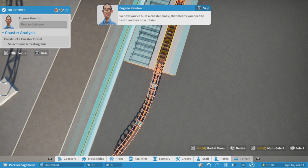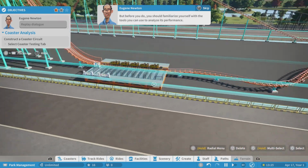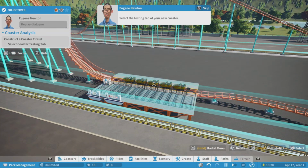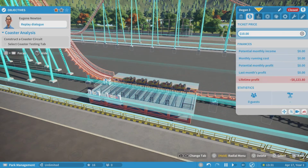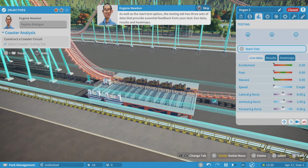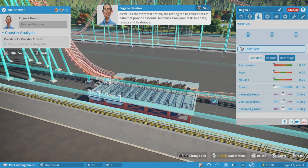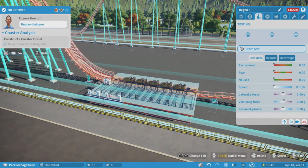So, now you've built a coaster track, that means you need to test it and see how it fares. But before you do, you should familiarize yourself with the tools you can use to analyze its performance. Select the testing tab of your new coaster. As well as the Start Test option, the Testing tab has 3 sets of data that provide essential feedback from your test: live data, results, and heat maps.